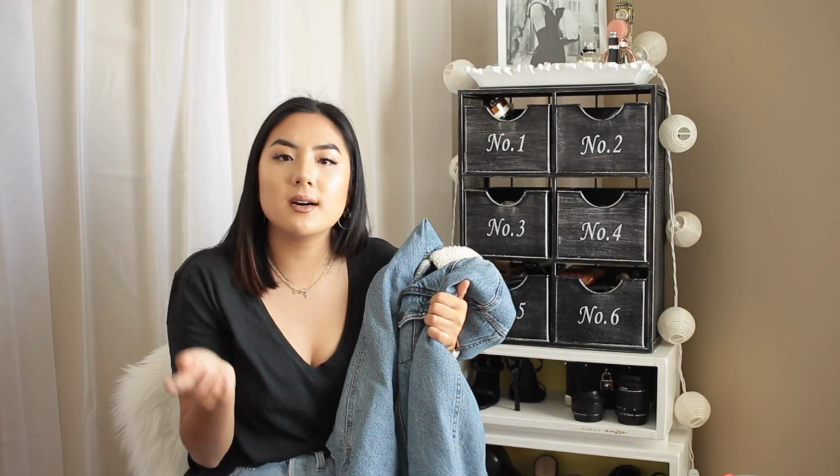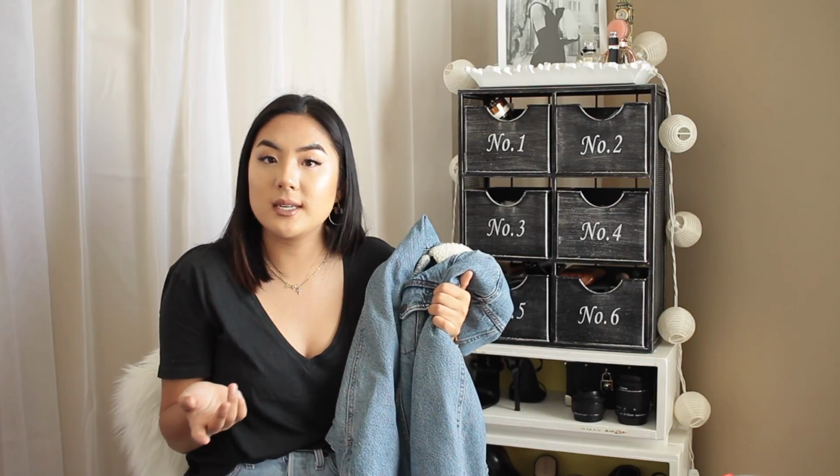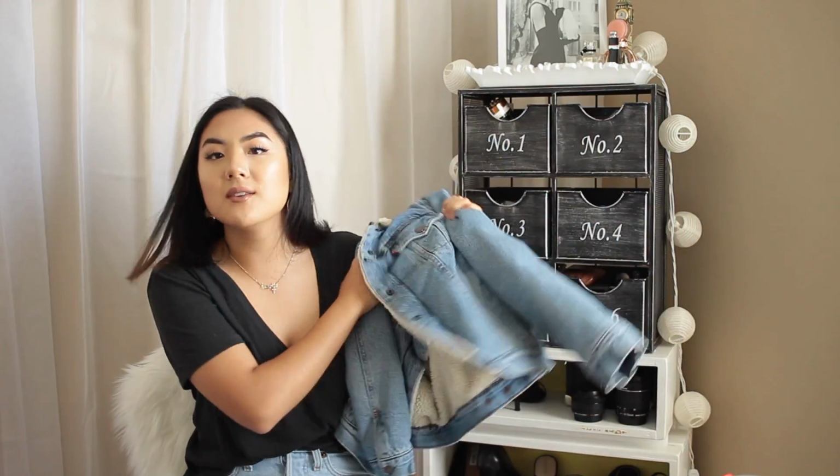So definitely check out a Levi's outlet store if you have one near you. But yeah, love this piece.